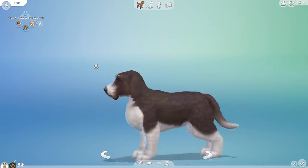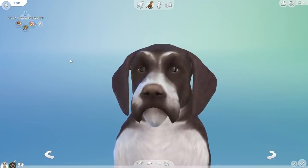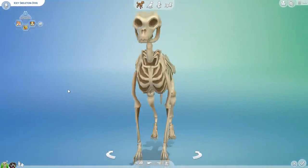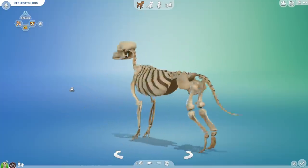But Kylie has been sniffing around, searching the house, and she, as the unique mixed breed that she is, has discovered something hiding in the closet. So upstairs in the attic closet, there was the rattling of bones, and out tumbled a skeleton dog! Look at how freaking cool this is!